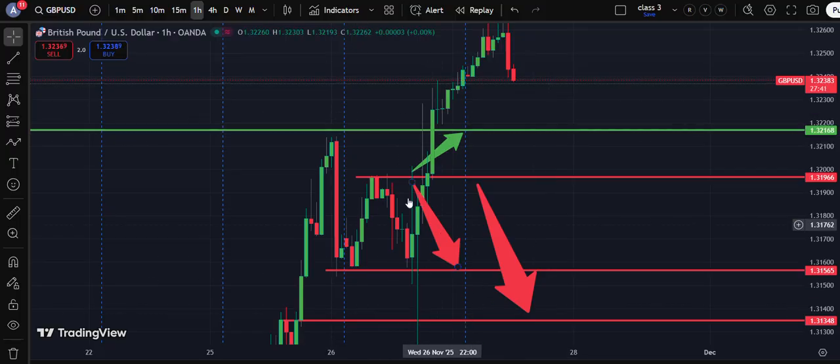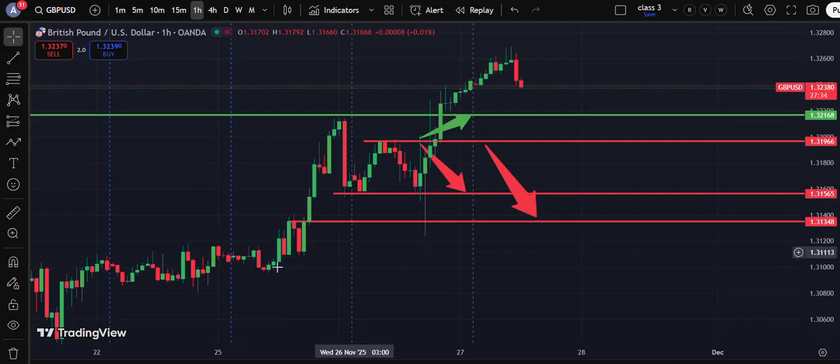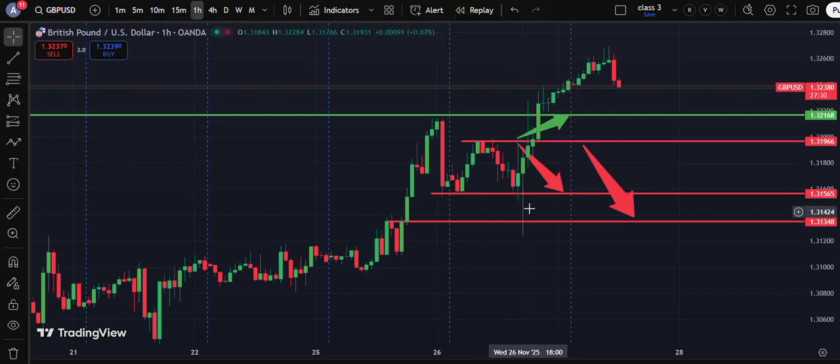So guys, yesterday we were selling this. As you guys can see, we hit both of our targets, and only after hitting those targets, as I clearly mentioned, that this was the correction to happen, and the correction happened. After getting a correction, guys, we had to move back up again.